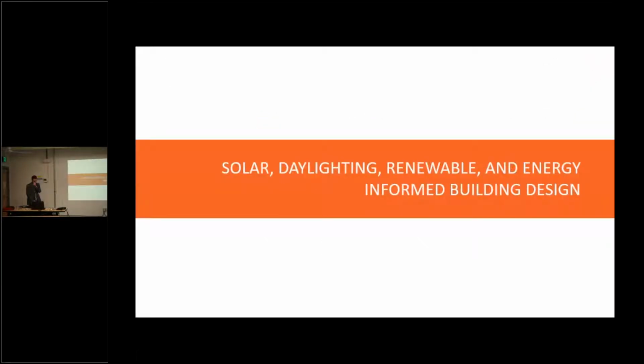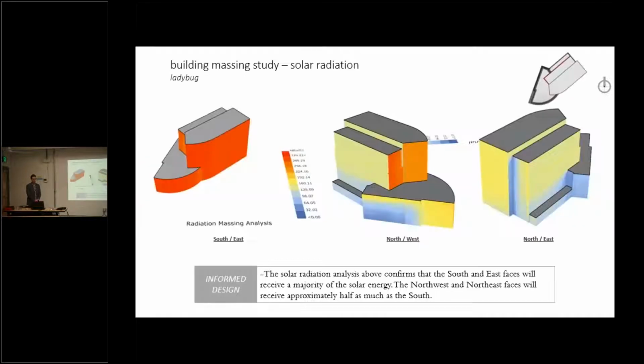So next, on the same project, now that we start looking at the massing, we want to study things like solar radiation. Solar radiation in and of itself can be informational, but anyway, the point is solar radiation on a building alone is not a good metric for your assessment of the building.